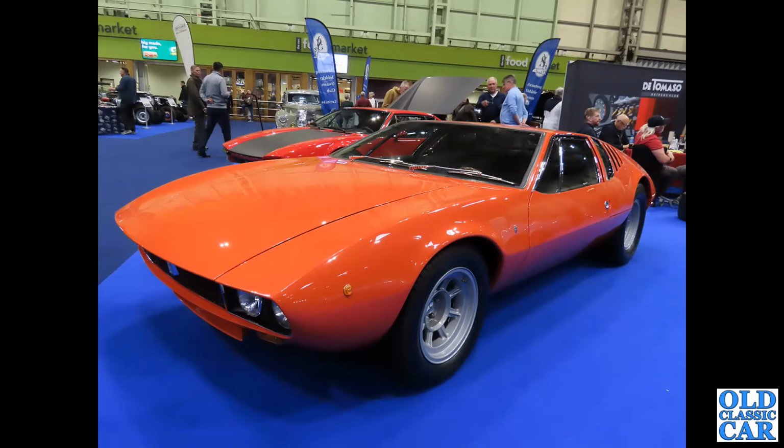Very rare car. Now, on the De Tomaso club stand, there were several Panteras, early and late, but I had to photograph this one, the De Tomaso Mangusta. I remember having a huge toy plastic one of these, also in orange, several years ago. Great looking car, really great 70s looking car.